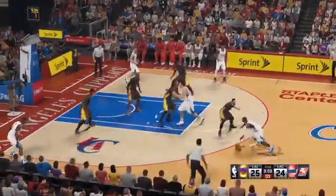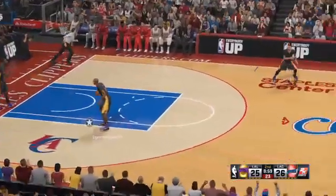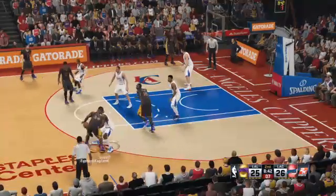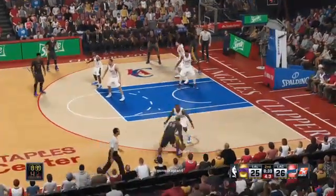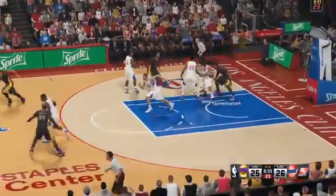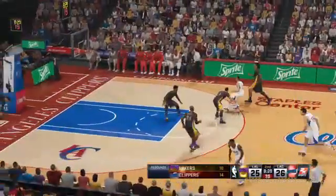Shumpert is checked in for Xavier Henry. And it's Paul penetrating. There's the bucket. Good. Paul's got 6. It's a neck-and-neck game here in Los Angeles. Outside Hill. Pass to Shumpert. Ryan against Crawford. Step back shot. They get the rebound. They've been strong on the boards. There's no disputing that. That's what the box score says. Still anybody's game, though.